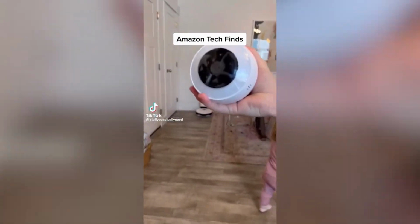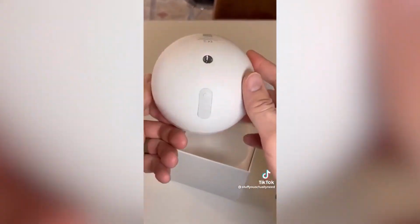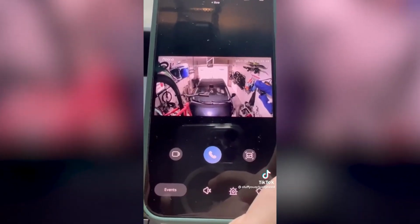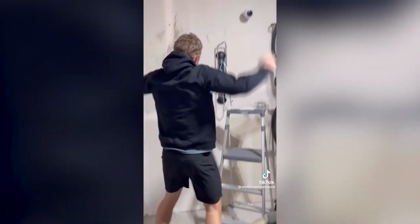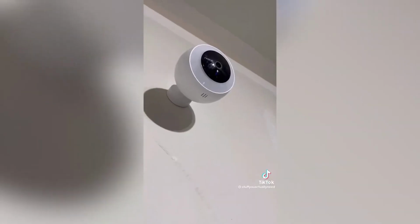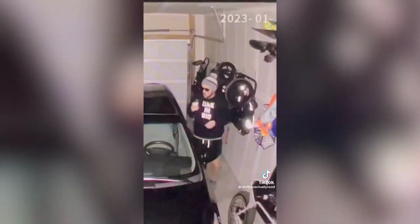Amazon Tech Finds. Someone keeps getting into my whatchamacallits, and I needed to find out who, so I found this Norio Wi-Fi camera on Amazon. Whoa. This thing is so easy to install inside or outside. Nice. The picture quality is amazing, and the motion sensor functionality is fantastic. The app is really easy to use, the night vision is great, and you can talk through it. Hey, what you doing there? Plus, this one even has a floodlight on it, so you could really freak people out if you need to.